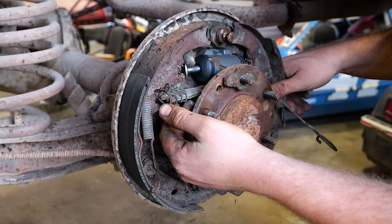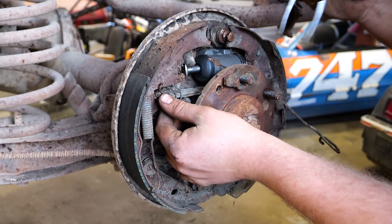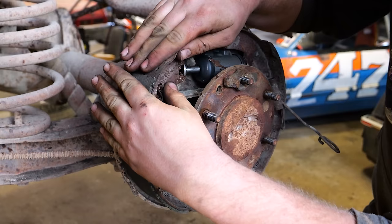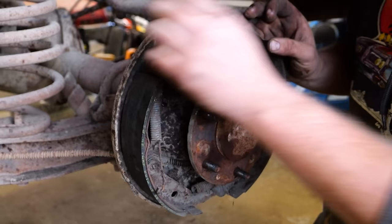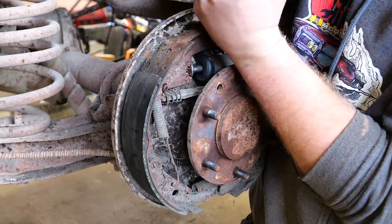Now that those are in, we're going to take our emergency brake bar, line him and this pin up at the same time as I put the shoe into place. There we go. Same on the front. Come on. Work with me. Okay, put this guy back in place before I forget. Now in reverse order of disassembly, the bar goes on. There we go.